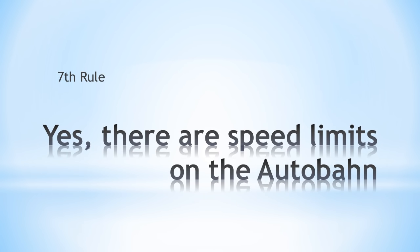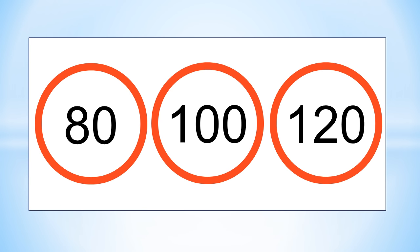Yes, there are speed limits on the Autobahn. Yes, it's true that there is only a recommended speed limit of 130 kph on the Autobahn. But there are many local speed limits on the Autobahn. They are given by traffic signs. Find them and follow them.